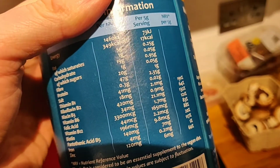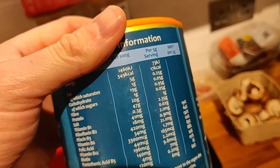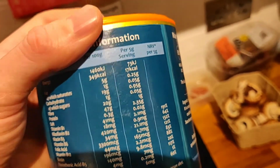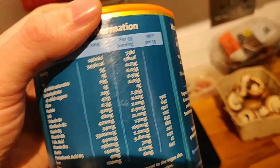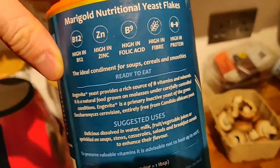High in protein. So yeah, it is high in protein. If you ate 100 grams of this, that's 47 grams of protein, which is insane, for 349 calories, that is incredible. But you're only having 5 grams, so it will only give you 2 grams of protein. So for 17 calories, 2 grams of protein is great, but it's not high protein in the serving.